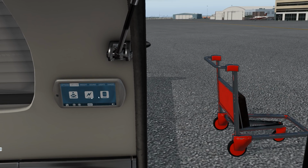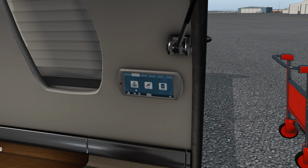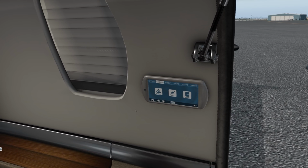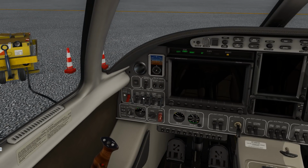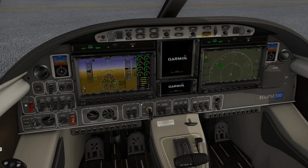Let's hook up the GPU. There we go, outside, so we can get things rolling. Chocks and all that's good to go. Doors are open right now, and I'm fine with that. Let's go ahead and hop up here. You see the GPU outside. We go battery on. And the Skyview Dynon avionics is coming to life.